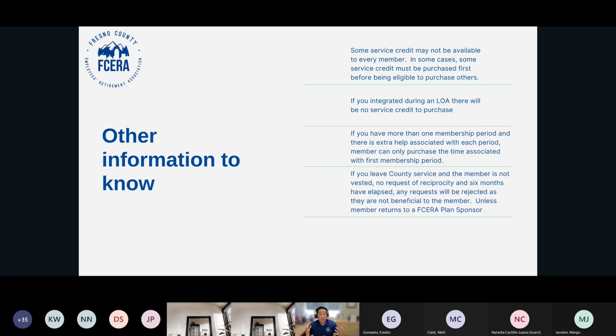In some cases, some service credit must be purchased first before being eligible to purchase others. So, for example, extra help. If you want to purchase your extra help time, you do need to purchase your new hire period first, prior to purchasing that extra help time.